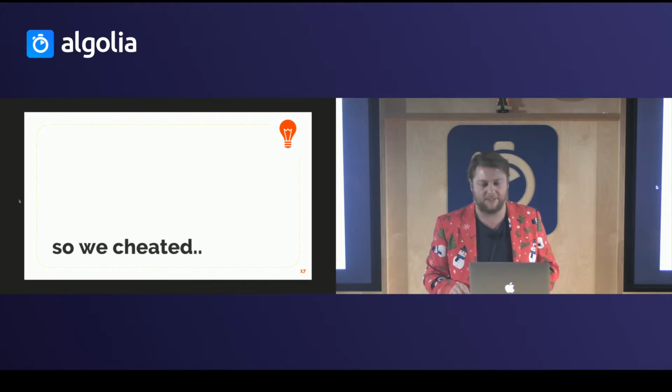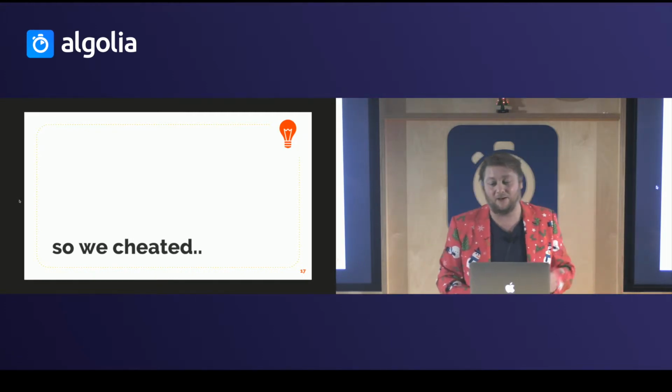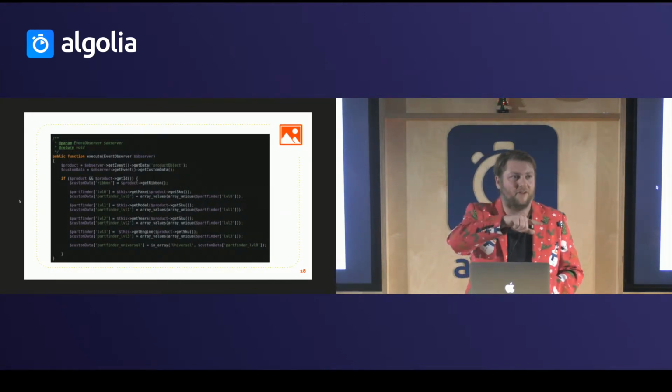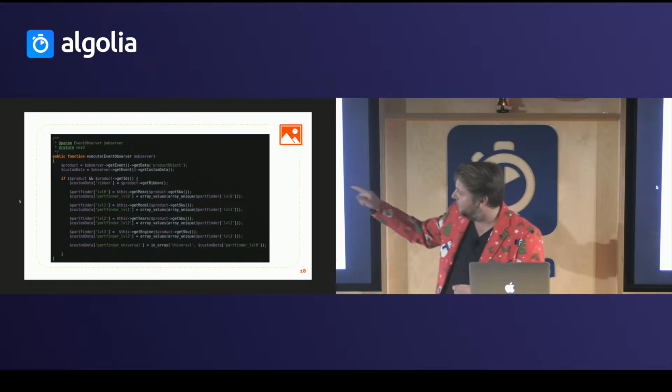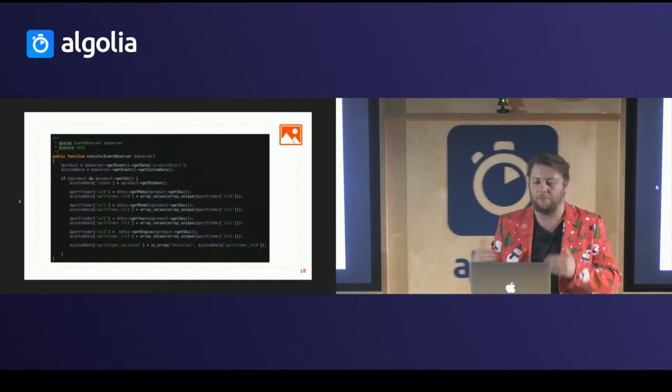So we cheated a little bit. Actually, we felt it was like cheating, but apparently Algolia does this all the time. It's a thing we saw in one of the presentations before as well. It's the level 0, level 1, level 2, level 3 way to build up stuff.